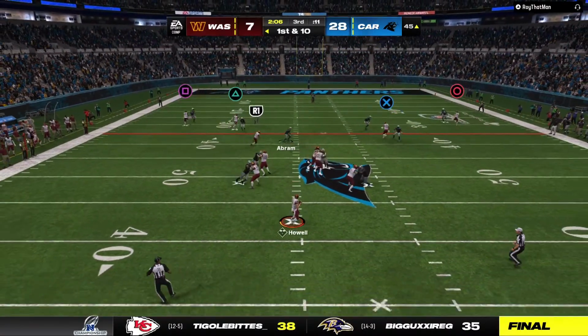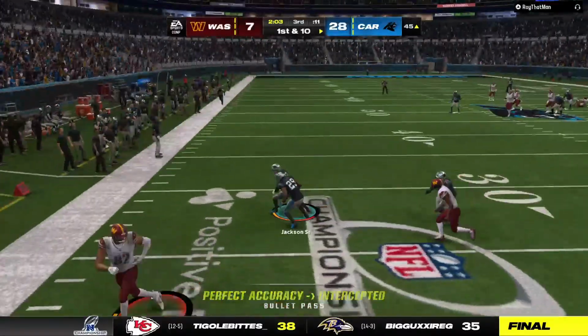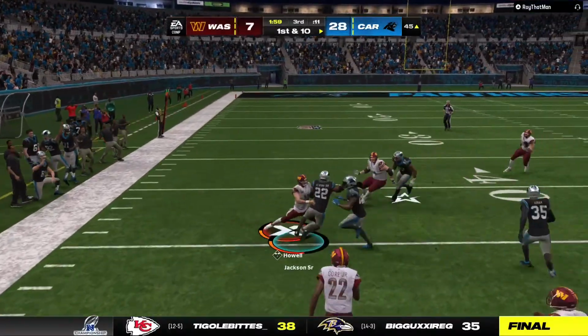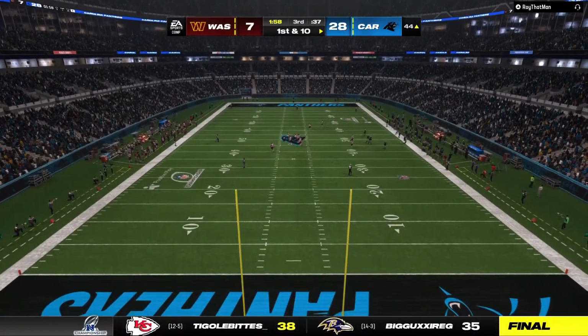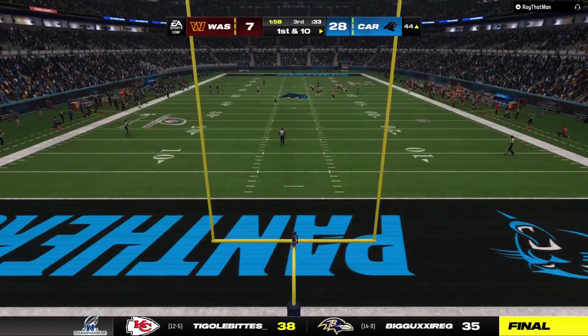Howell throwing on 1st down here. And for the 4th time tonight, it's an interception. And he'll take this across midfield and inside the 45. The Panthers take over 1st and 10 at the 44-yard line.